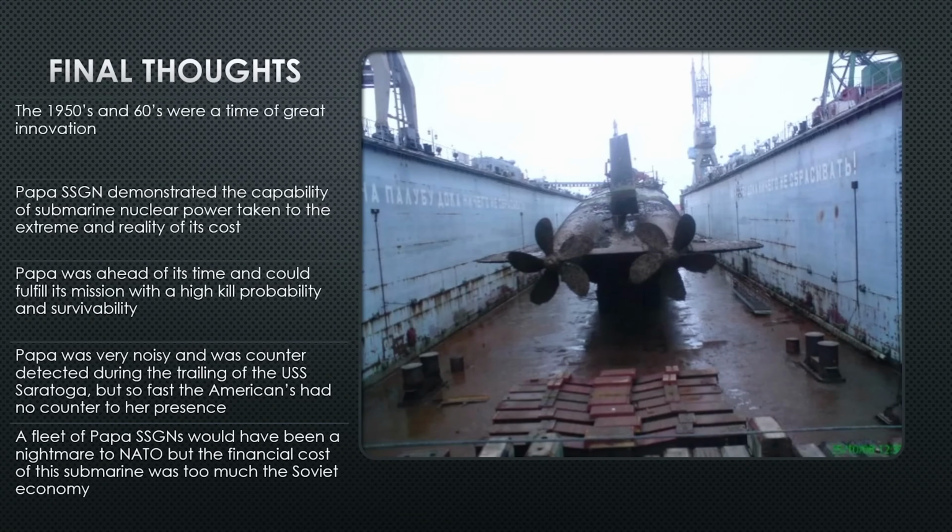All right, so my final thoughts on the Papa SSGN is what a time the 1950s and 60s were. I mean, they did amazing things between launching Sputnik to producing submerged submarines that do almost 45 knots. It was just really an incredible time for both the Americans and the Russians. Both countries made a lot of achievements and improvements in these 2 decades, 50s and 60s. Papa SSGN demonstrates the capability of submarine nuclear power taken to the extreme, which means we're capable of doing these incredible designs and pushing our submarines faster and faster.